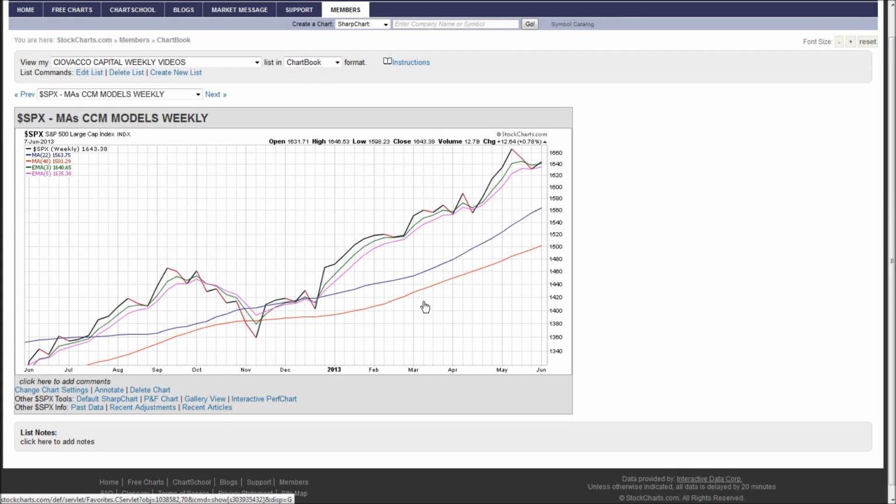Similar to the chart we just looked at, the bias from an intermediate term perspective, or weekly perspective, remains bullish. When would that bias change? Here, when the moving averages roll over and the slopes turn down and you get a bearish moving average crossover. Here we held bullish. Some consolidation, but we held bullish.